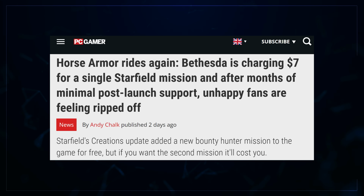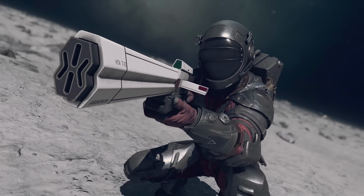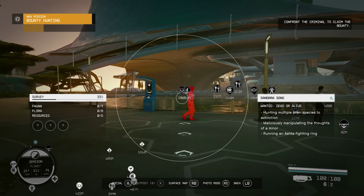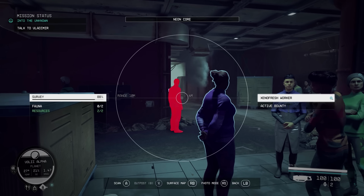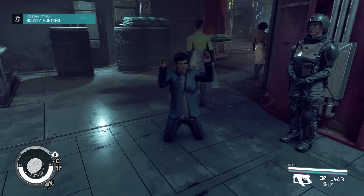Now this is just the latest in Bethesda managing to snatch defeat from the jaws of victory, because what they have actually got is a successful rollout of their modding tools, but obviously that has now been marred by the reveal that they've added a new system for quests as a part of a free update, only to then go and charge for one of those quests, and it's $7 for that one quest, and to a lot of people, it looks absolutely silly.